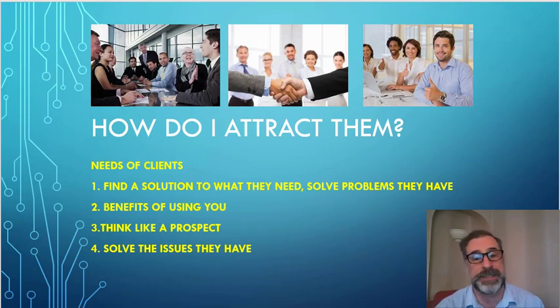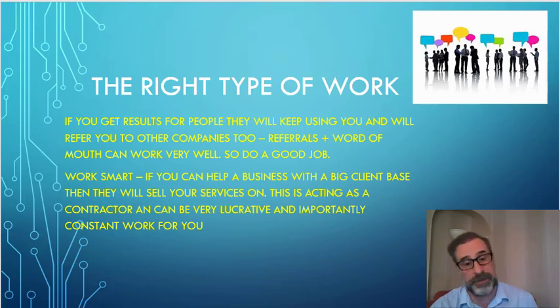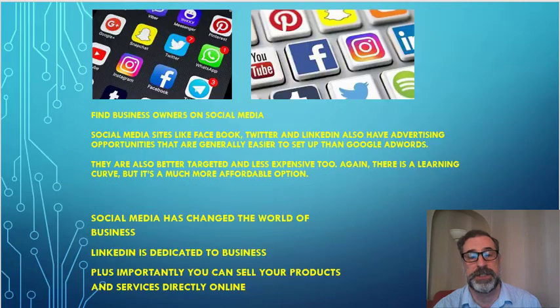It's absolutely fantastic, and it is the way to attract business, is the way to be really good at what you do and solve all of their problems. Get the right type of work, be good at your job, work smart, not hard, and you have to keep this constantly up, and you will actually be successful doing this without a shadow of a doubt.